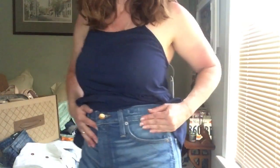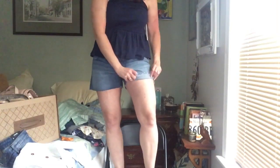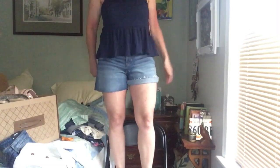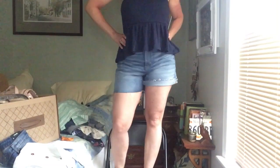You can see the wash is very blue. And I do like the length on these. They are the natural fray. And I think you could also put a little tuck on them like that and have them be just a little shorter with a more finished bottom.